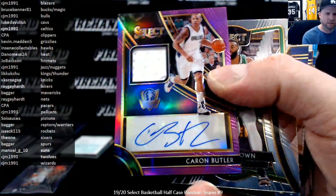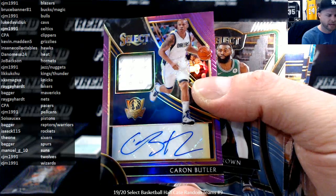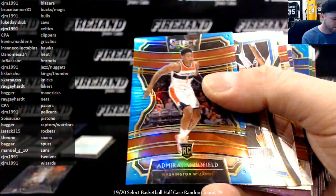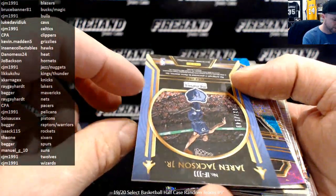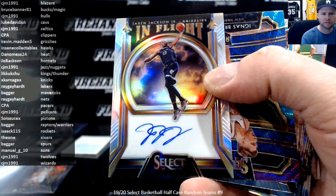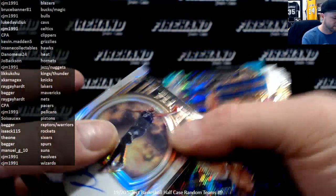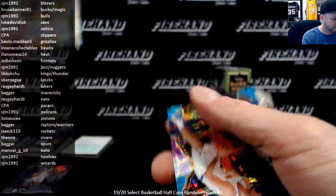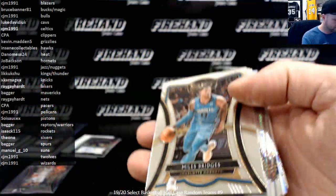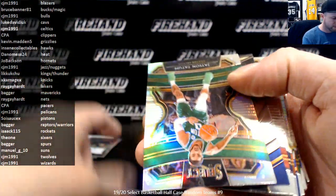99 Caron Butler, jersey auto for the Dallas Mavericks, and Bagger. Admiral Schofield, sky blue to 299. Jaren Jackson Jr. to 149, in-flight auto for the Grizzlies. Kevin Madden. Nice looking set. Ignas Brazdeikis, multicolor for the Knicks. Jason Tatum, courtside JJ Redick.